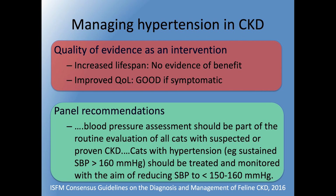Managing hypertension in cats with CKD, well, there's no evidence that this is going to prolong their life, but it is likely to improve quality of life if they are symptomatic as a result of their hypertension, and it is considered very important. In fact, in other species, including ourselves, hypertension does contribute to progression of disease, and whilst that's not been proven in cats, it could well be the case. So all in all, it very much is something that's important, in my opinion, to look for and treat where diagnosed.